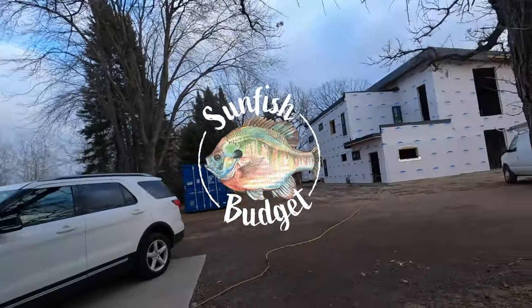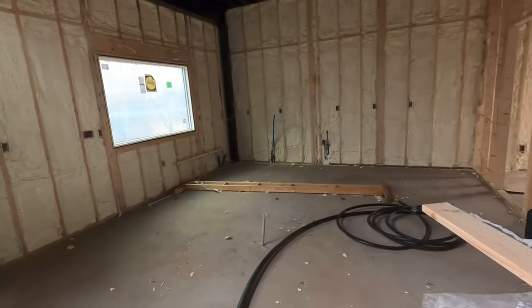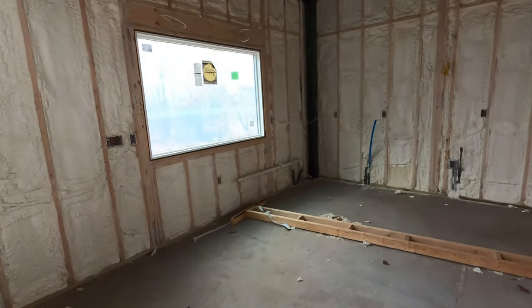We have got the window guys here and they're doing some installing. Ian is assisting today. So go ahead and take a look and see where they're at right now. Check out my kitchen window. I'm so excited.